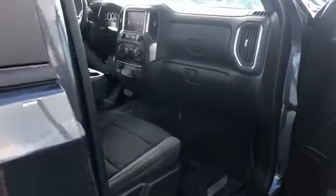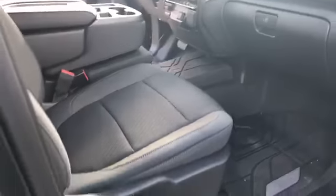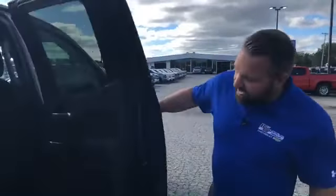This is a 2019, so we are running some exceptional deals on 2019 trucks. Of course, we've got a few of the LDs left. They're running at $139 a month right now or less. We have the new T1 truck with a $2,500 bonus cash. There's that floor liner package.